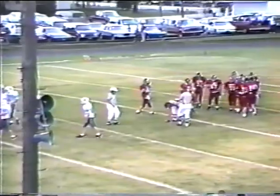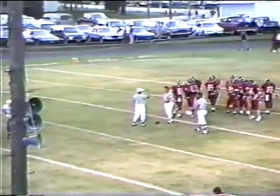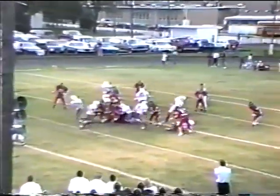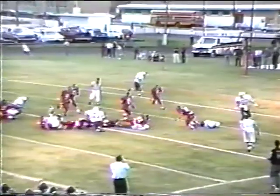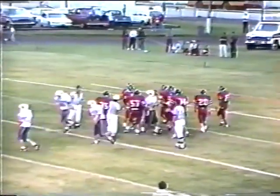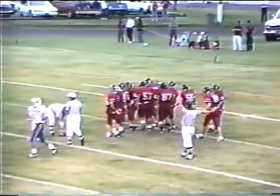Big run down inside Lamar territory. They're on the 16, 17. Where they run? Quick pitch. Number 22, Joe Gwynn on the run around the right side. And on the tackle was Chris Gardner.